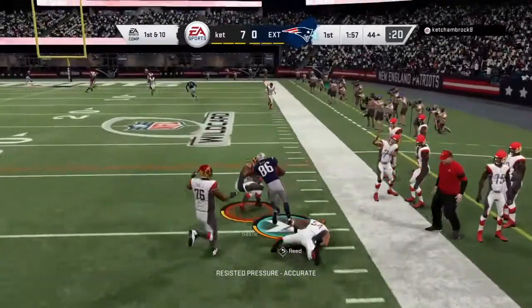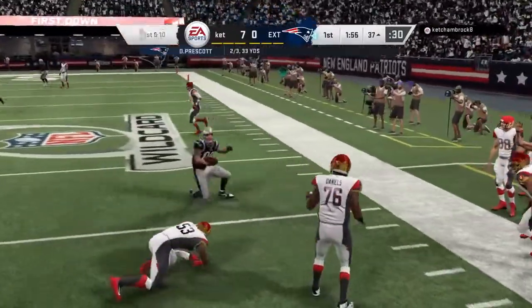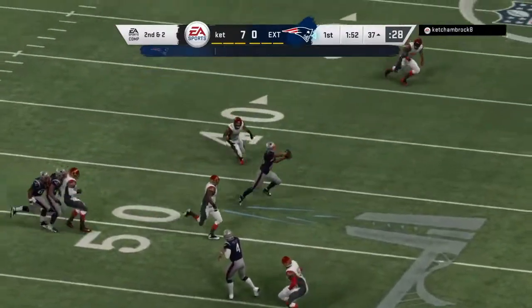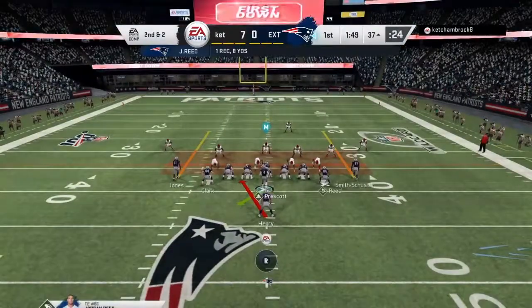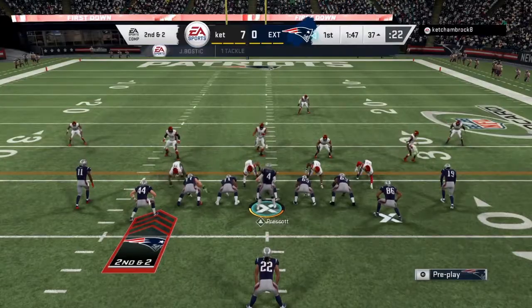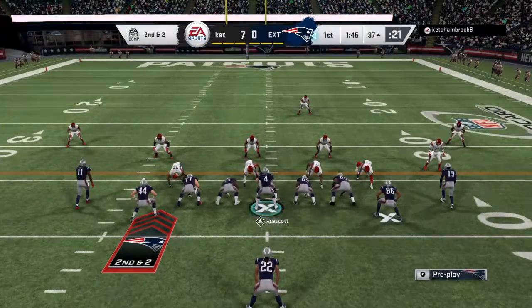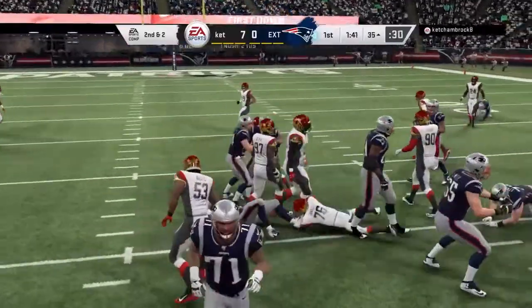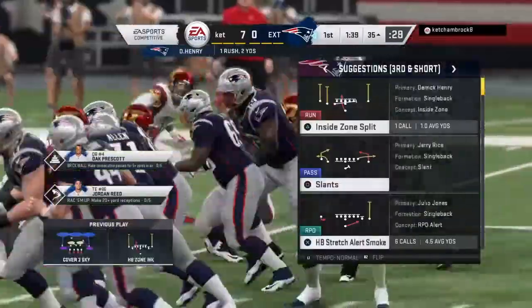Caught on the right side, Reed. A good pickup there, 8 yards on the first down completion. So much goes into a successful play, doesn't it? How about that play action there, freezing the defense just enough to bring the tight end free downfield for the completion. Derrick Henry, and this won't be enough to pick up the first.